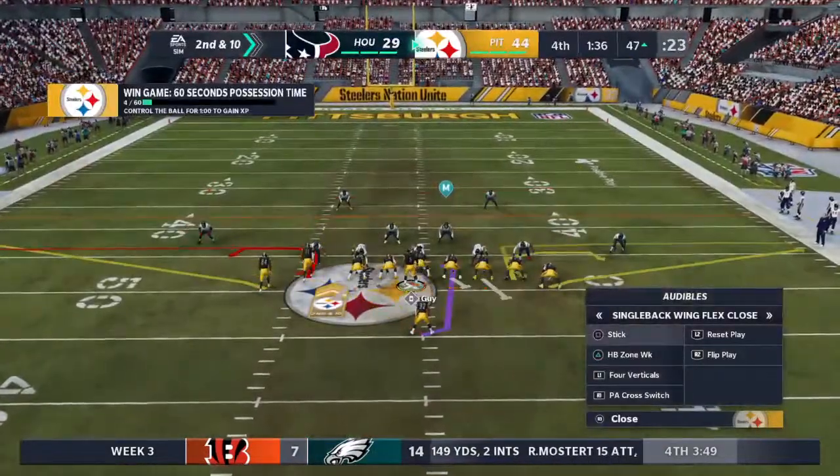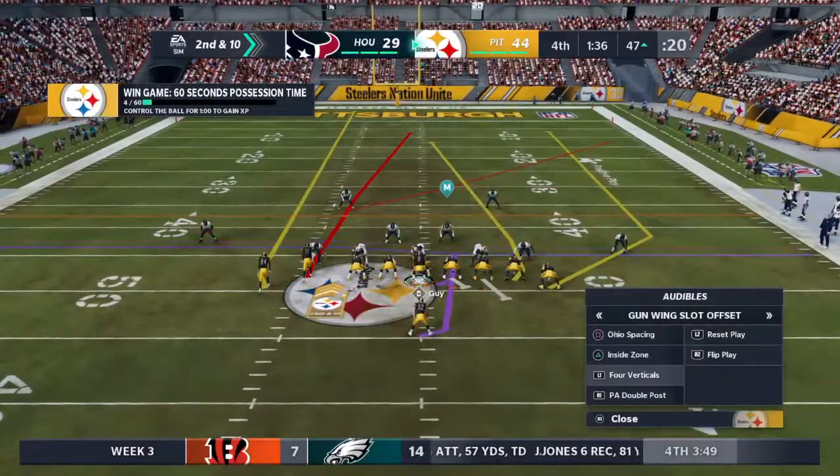2nd and 10. Get ready, get ready, get ready. Switch.